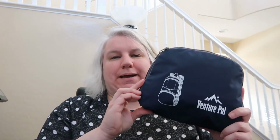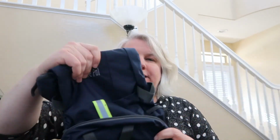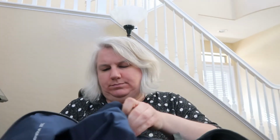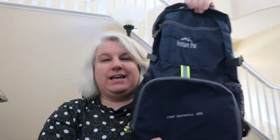One of the new things that I just absolutely can't live without is the Venture Pal collapsible backpack. Now, this is an amazing hiking style backpack that comes in this awesome carrying case. So I can stick it easily in my suitcase, and when I get to our destination, I can unpack it and have an instant backpack. So if you can see, it just folds open, comes out. And then the pouch part turns inside out to become the front pocket. And ta-da! Awesome. And it's very lightweight.